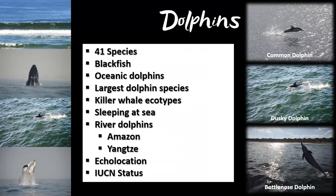Even if they inhabit the same waters, different ecotypes do not associate with each other, having different seasonal distribution patterns, social structures, behavior, prey and habitat preferences, foraging techniques, and dialects. They are reproductively isolated and genetically distinct.